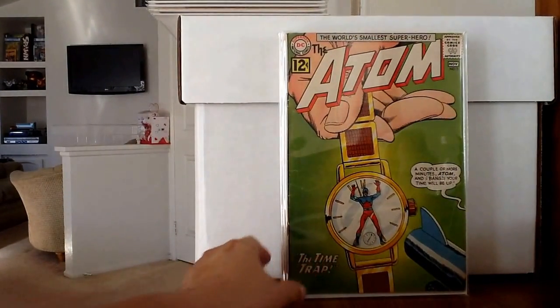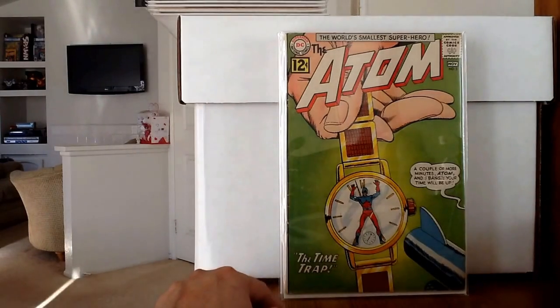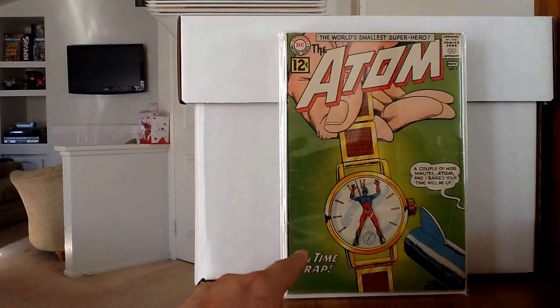There's some wear on this one, but I'm just happy to have it. It was an eBay purchase, and I believe it was $8, plus $4.50 shipping. So $12.50, whatever, $13. Still super happy to have it. This is Atom number 3. This is the first appearance of Kronos, and just another awesome Silver Age cover by Gil Kane. Man, DC just gets a ton of great artists. But Atom number 3 is the first appearance of Kronos, one of his more significant villains.